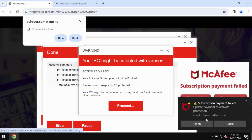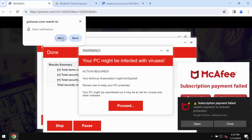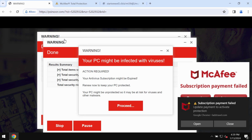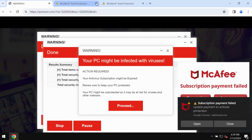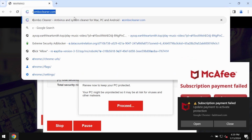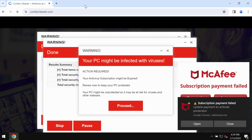Such pop-ups tell you to download certain cleaner. It also tries to trick you into subscribing to the intrusive push notifications. So, speaking about these pop-ups by psirsur.com, do not ever tolerate them. Such pop-ups are fake and deceptive. Just leave this deceptive page out.